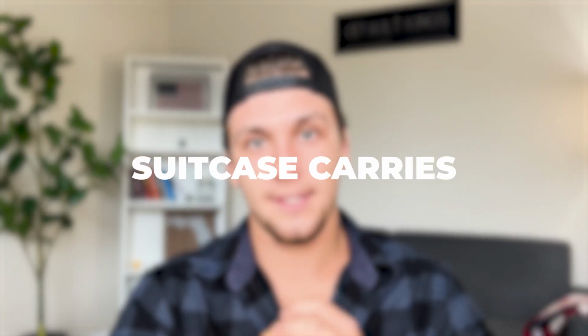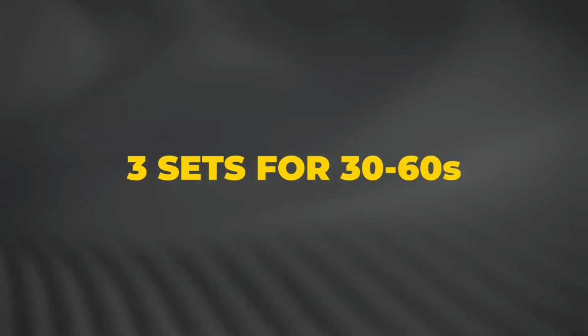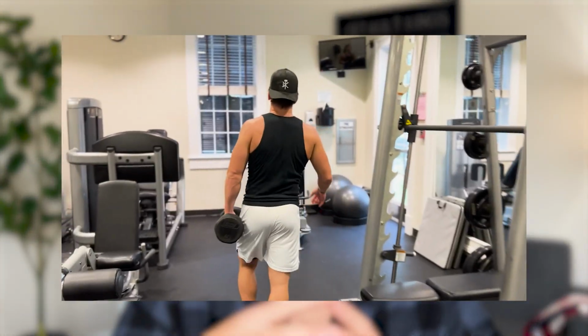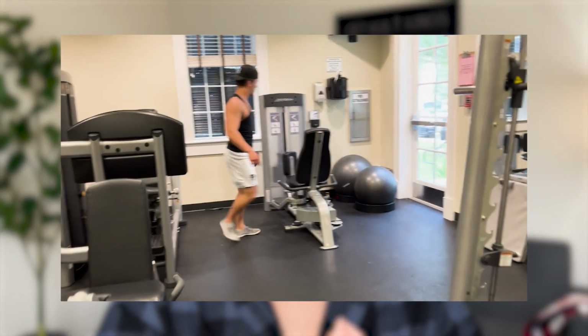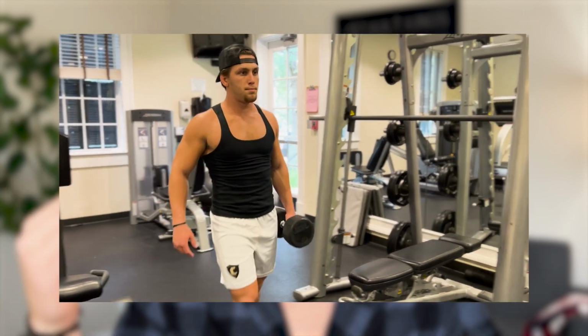Exercise number 3 that you're going to be doing at the gym is suitcase carries. Now you're going to be doing 3 sets of these for 30 to 60 seconds on each side. And just like the other 2 I mentioned, the goal is to fail somewhere in that 30 to 60 second range. So if you went beyond a minute, the weight wasn't heavy enough. If you went below 30 seconds, the weight was too heavy. The goal with these is to stand completely upright and make sure your core is engaged. If you're leaning over to the side, you're not going to be getting the actual core and oblique activation that you're looking for in this exercise.